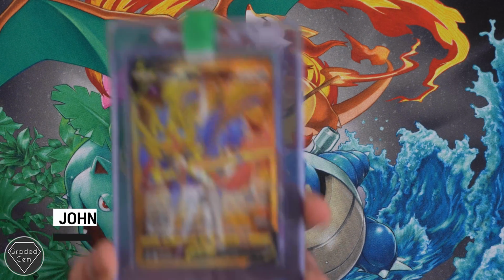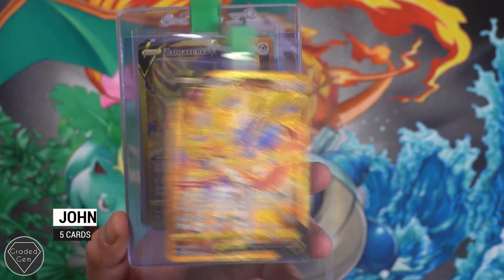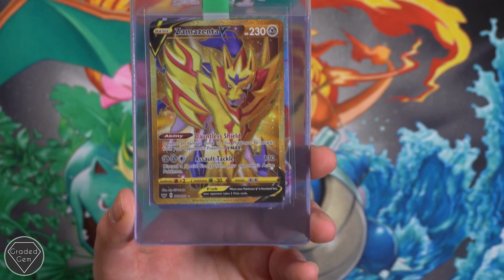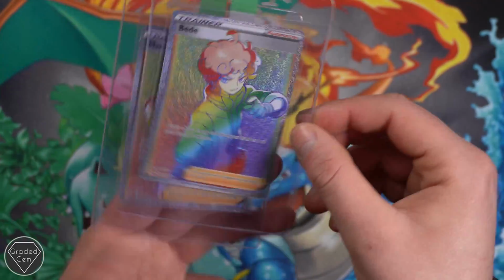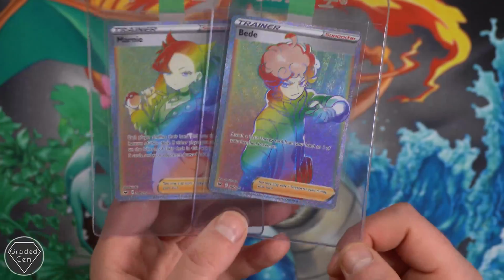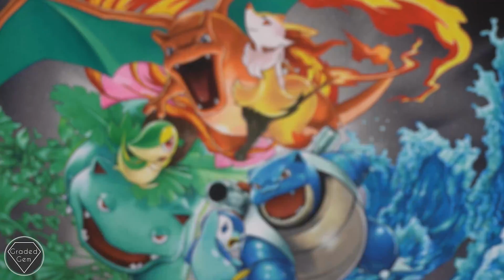A new submitter now, and that is John. And John has sent in this beautiful Zacian V gold card. Absolutely amazing. Oh, and there's Zamazenta as well. Jeez, if I can get my words out. Snorlax VMAX Hyper Rare. Glittery, lovely. And these 2 trainer arts are beautiful, aren't they? Absolutely stunning. I think these cards are going to be very, very collectible. But yeah, thank you very much, John.